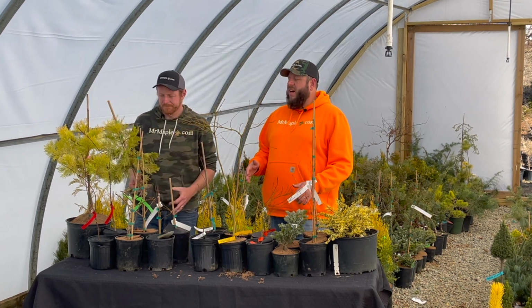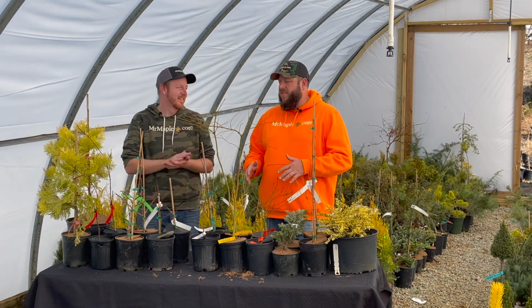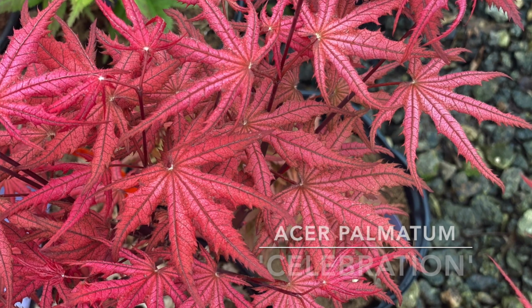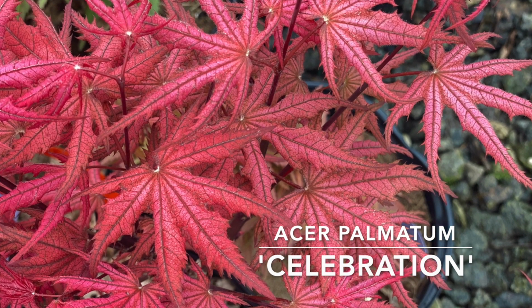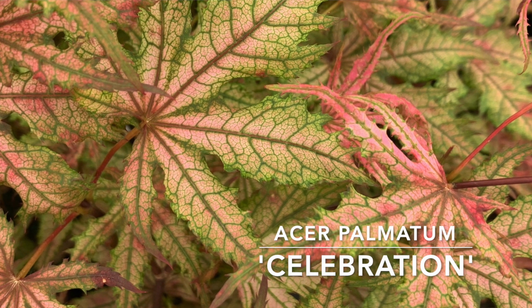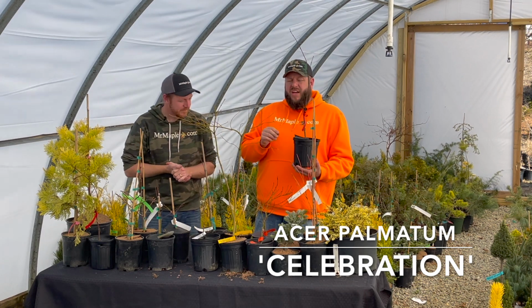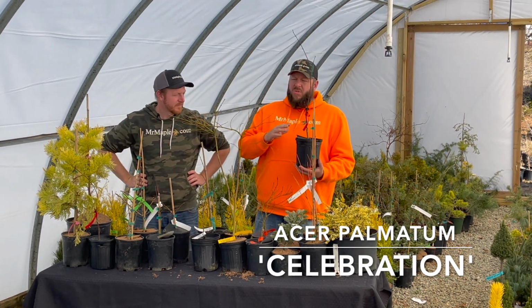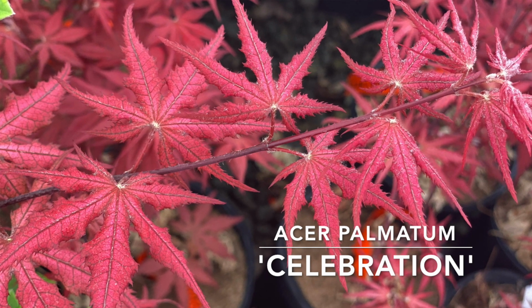Next up on the table, we have a tree that will contrast with this one extremely well in that spring garden. We have Acer palmatum Celebration. This is Acer palmatum Celebration, one of Talon Buckholtz's most popular newer trees. This one's again one of those Ghost series. You can watch our videos on New Ghost, where we cover some of these. It's that reticulated style variegation, and what this one brings is neon pink. It's basically Purple Ghost, but the pinkest version of Purple Ghost.